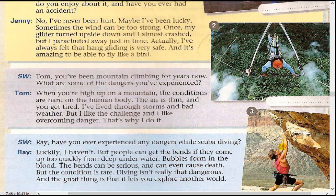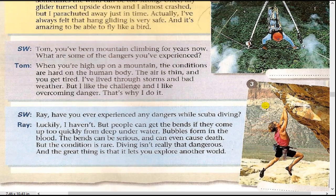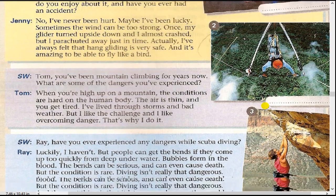Picture 3. Someone is strong. He's trying to climb a rock, to climb a mountain, to climb a hill. Yeah, this is climb. Be silent. Let's start to read.